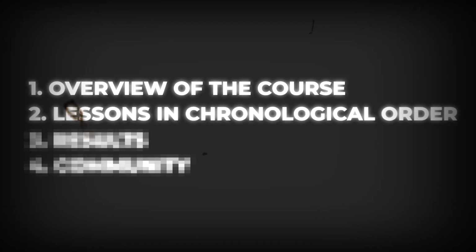A great course is going to have a couple of different aspects. It should start off by having an overview of what customers can expect to learn in the course, helping potential customers feel like they know what the end result of this course is going to be and what they should expect to know at the end of it, which is just going to hook them to your course. Next, you should be having lessons in chronological order. The way that you teach your skill is very, very important. People who have never done what you're teaching have to be able to go through this course and understand the process in a seamless manner.